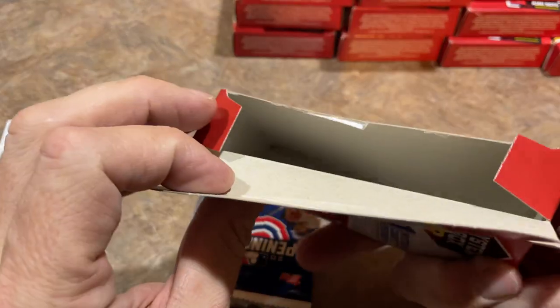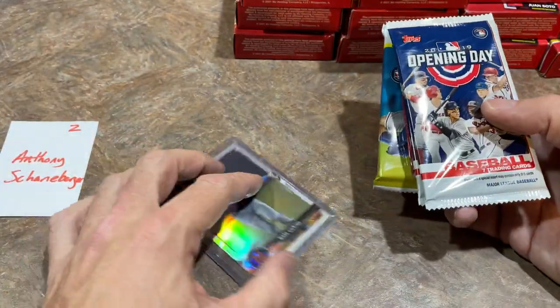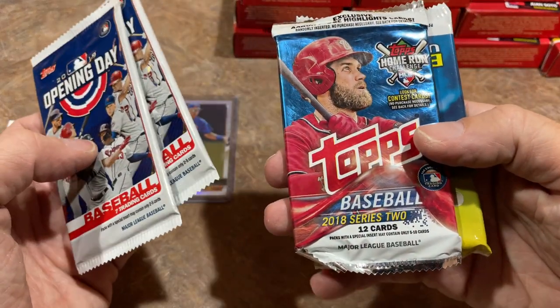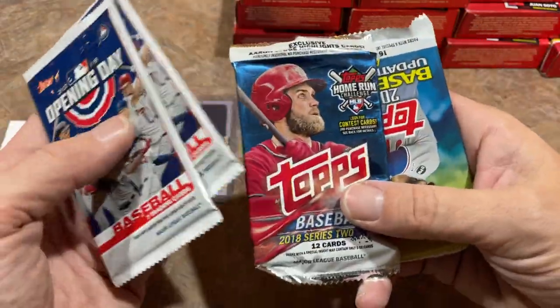And look at this. We have some different packs. I guess I didn't mix them up good enough. I thought I did. But we have Opening Day. Oh, look at that. Nice. 2018 Series 2. Why am I so excited for that? Well, it's not because Bryce Harper's on the front.